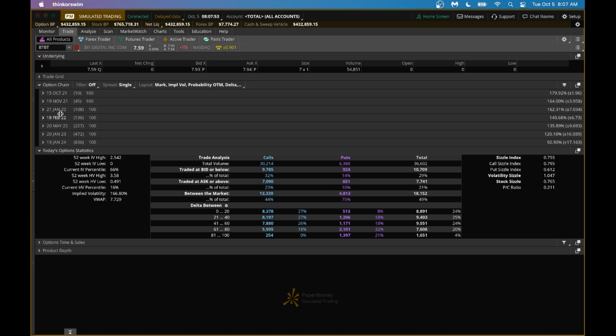If you look at the option market here, see here number of calls traded 30,000, number of puts traded 6,000. That makes the put call ratio 0.211. That tells you there is more upside to this company. In the options market, people are betting stock will go higher. That's why they're buying so much call option here.